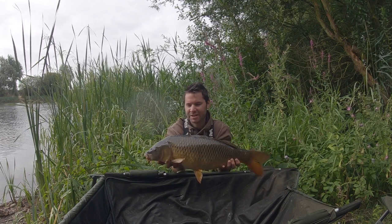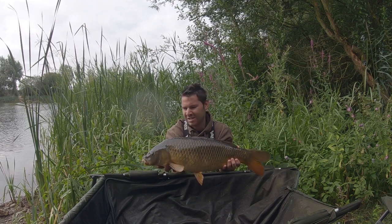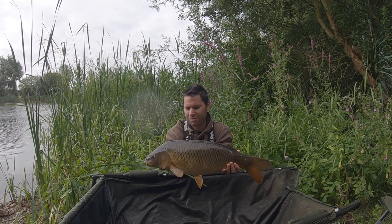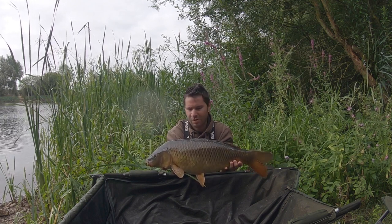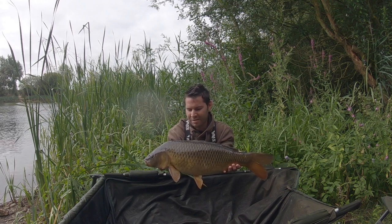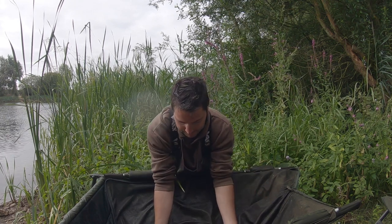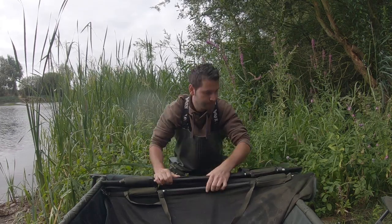About 2 in the night. Is it now? Probably about half past 8 in the morning there. About 2 in the night and lost one. And a couple yesterday, about 6 yesterday, so liking the spod mix. We'll get her back in, see if we catch some more.